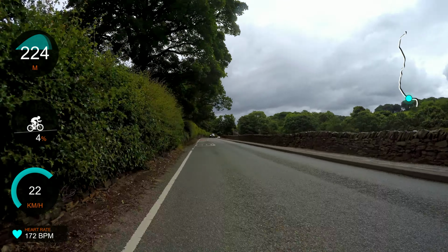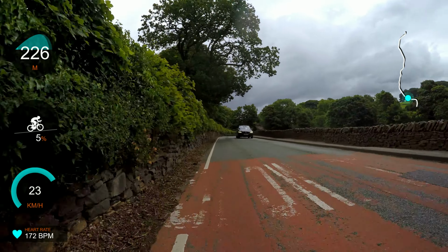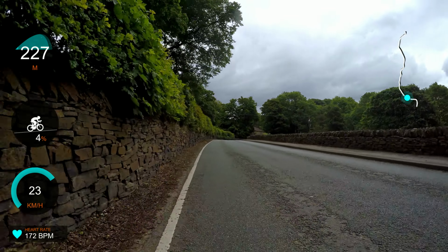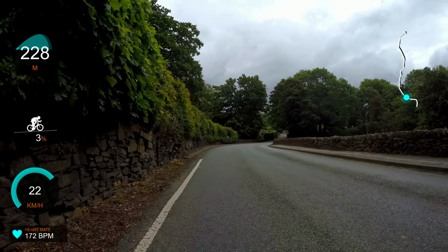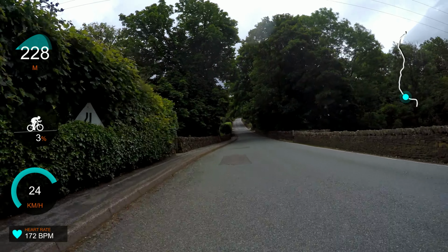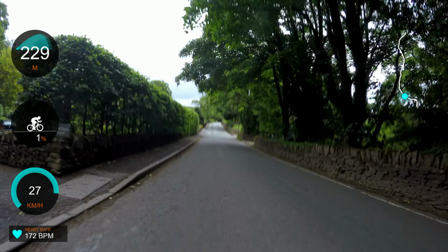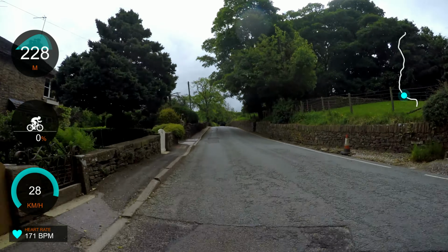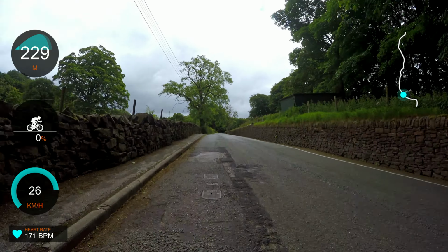So that first part that we just went up, I actually did it three times. The first time I didn't know where the segment started, so I wasn't prepared. The second time, my Wahoo didn't seem like it was recording my time, so I didn't know if the segment had started. So I went back down again, and this was the full run that I did.